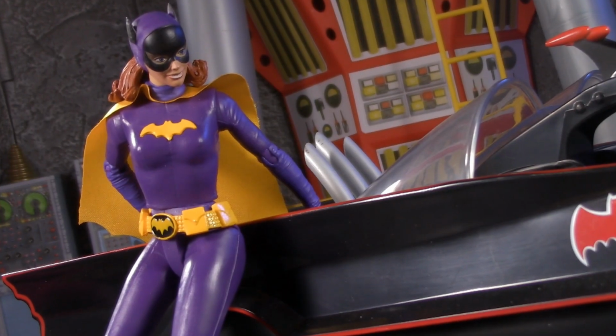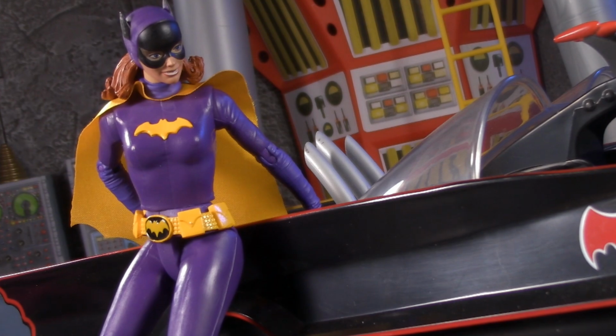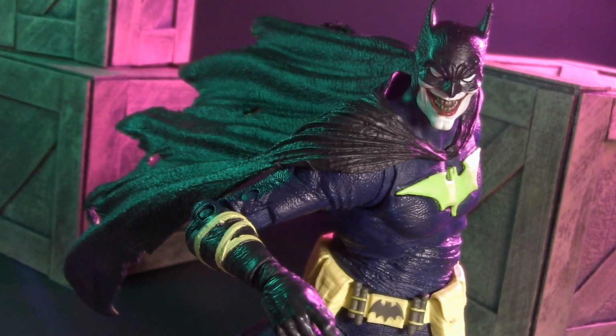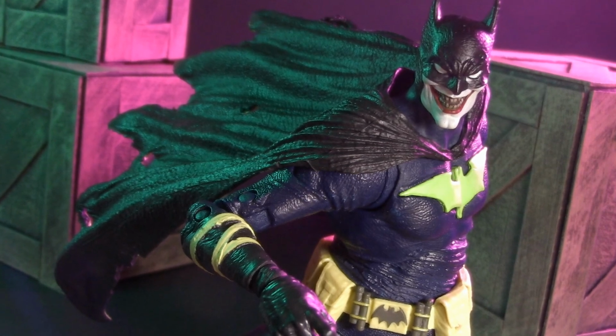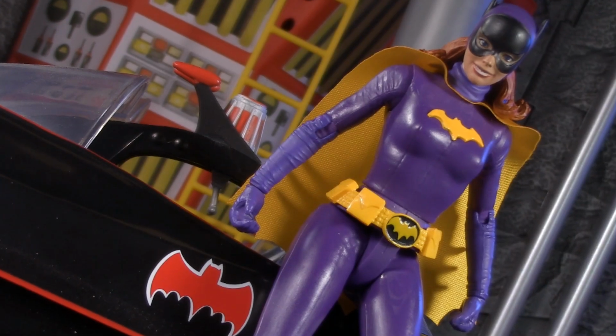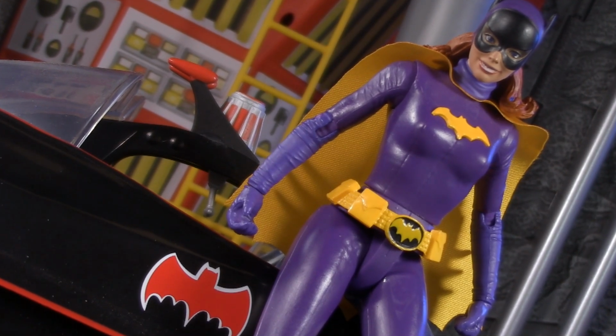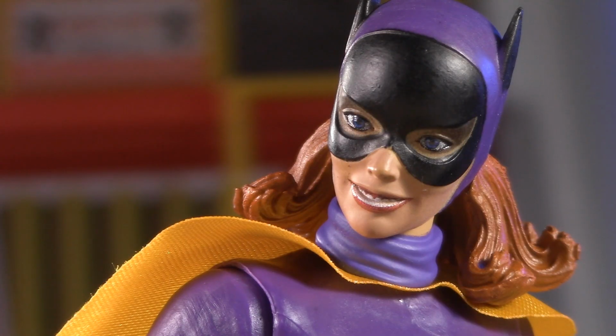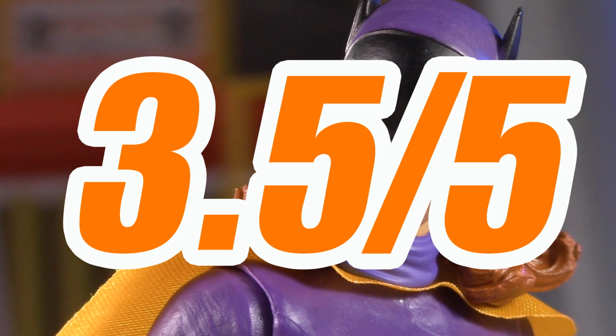Batgirl and the entire Adam West collection is a Target exclusive and retails for $19.99. Although they have been creeping up to $23, that's the same price as a basic DC Multiverse. As much as I like this, there is no universe where I can possibly pretend that the value is the same as this. For price, I'm giving Batgirl half a point, for a grand total of 3.5 out of 5.